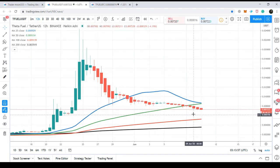On this live chart, we can see that the 25 simple moving average is going to form the death cross with the 50 simple moving average. Then it can form the death cross with the 100 as well. Definitely these death crosses will produce more and more bearish, downward moves. And definitely if we have a death cross between the 50 and the 200, that will be a very strong bearish downward move.